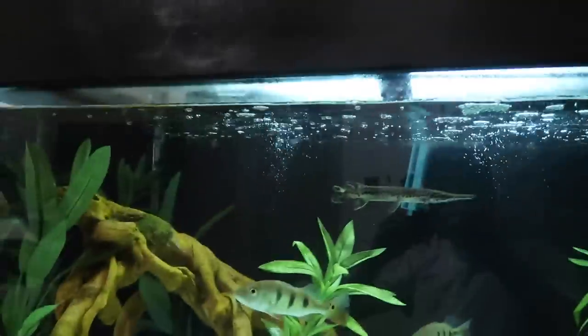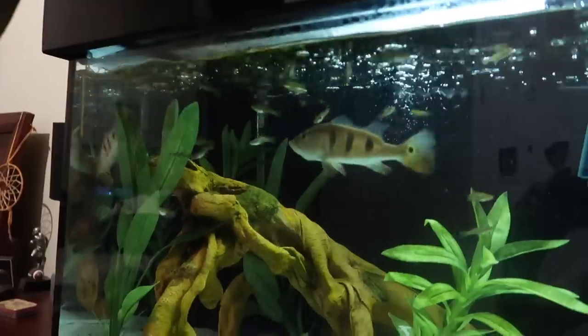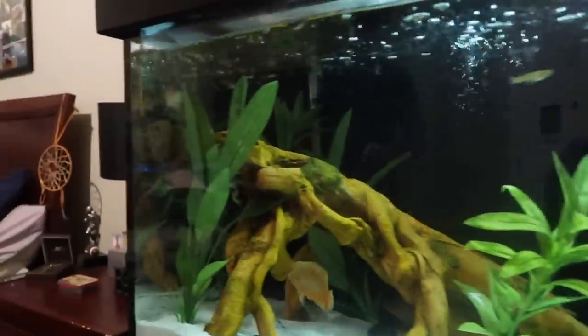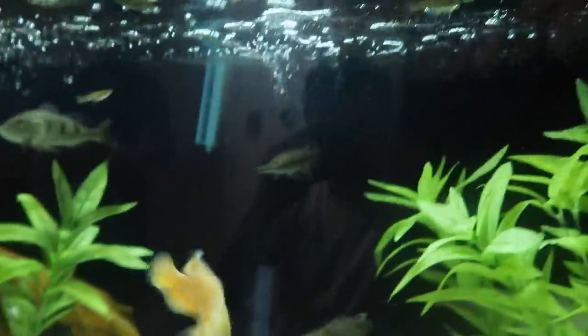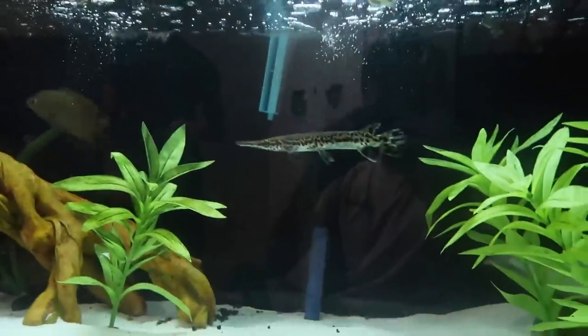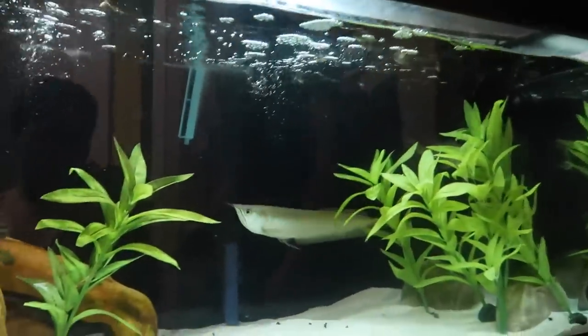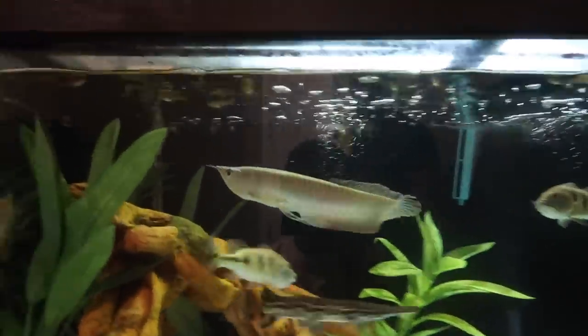Oh, it's feeding time. Look at these things, they're all hungry. Here we go. Oh. Jeez, dude. It's literally, the peacocks are the craziest ones, I think. Look at that. Oh. Fighting over it. Get him. Arowana. He's hiding. Yeah, back there. Once he sees me, here comes the arowana. Coming out. Get a quick meal.